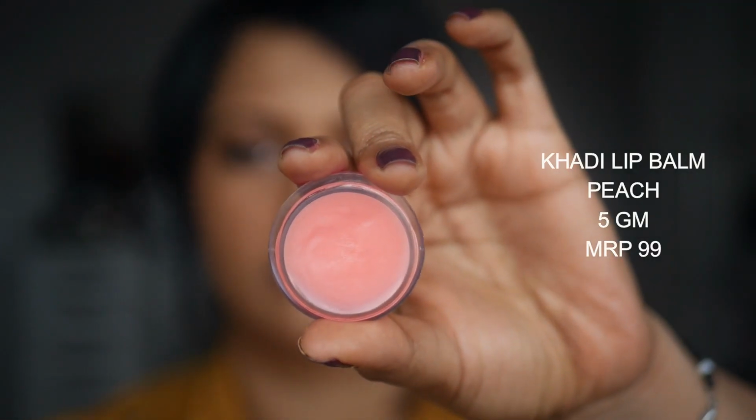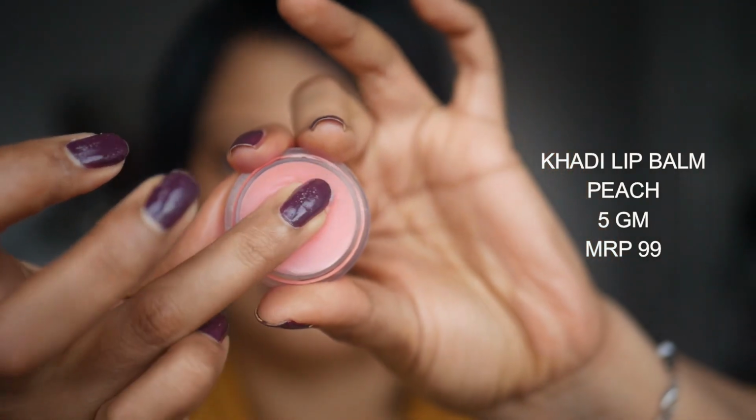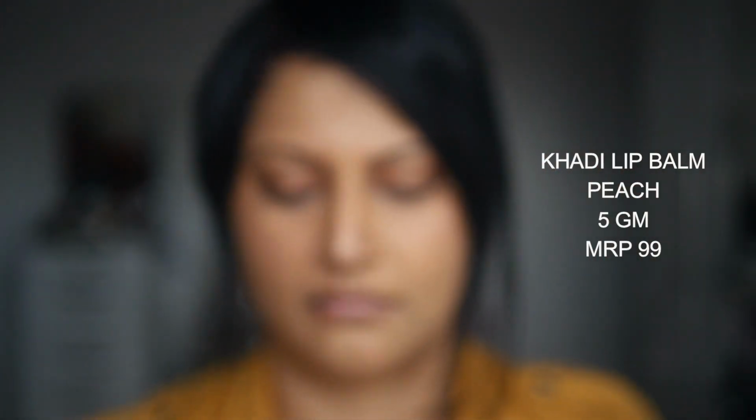The next one that made it to the list is from KHADI. This is the Peach Lip Balm, okay, from KHADI. Very mundane lip balm, does the trick, hydrates. It's got very subtle peach scent, okay? It's not overwhelming. It's got a very light consistency, okay? So this doesn't deeply hydrate and moisturize. So if you've got extreme chapped lips, probably this is not the one for you.